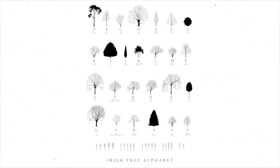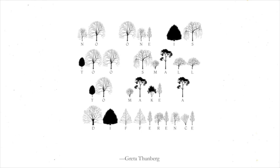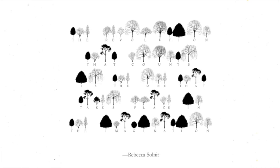The alphabet is available for free online for anyone to make whatever they want with. And people have written poems. I think somebody's translated a Seamus Heaney poem into the Irish tree alphabet, I saw recently. And it's so beautiful, yeah. Part of the whole point of it really was to give it away, to make it this free thing in the world that people can use.